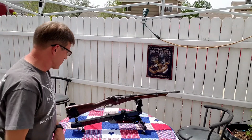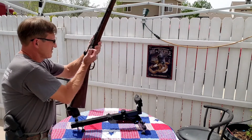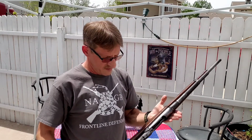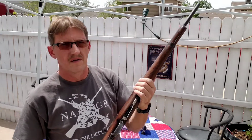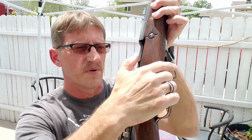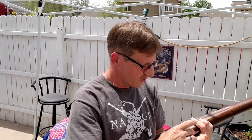1907-15, in 8mm Lebel. Obviously some things are not supposed to be there. See this wire. Now, these originally came with a 3-round clip that loads in the top. Much like the Italian Carcano and several other older military rifles, once you fed the last round into the chamber, the clip fell out the bottom. And you fired that round, opened it up, smashed another clip in there, and kept going.